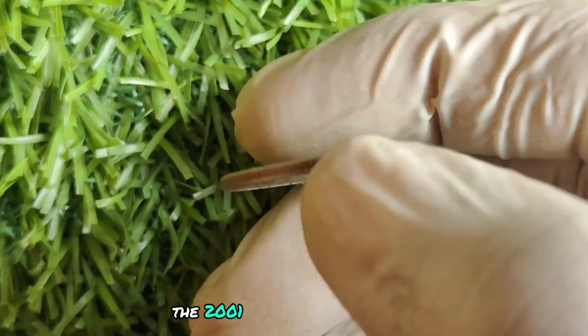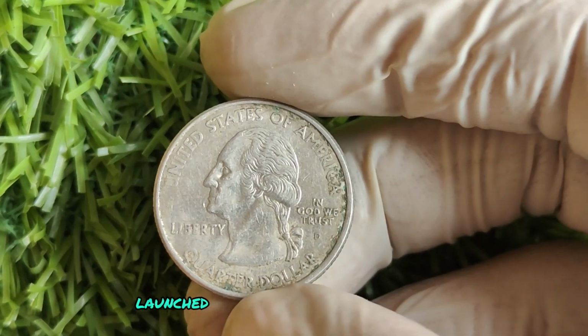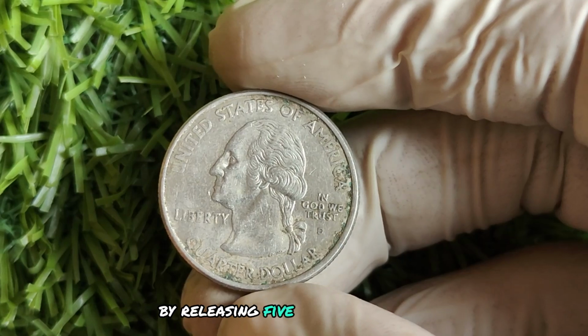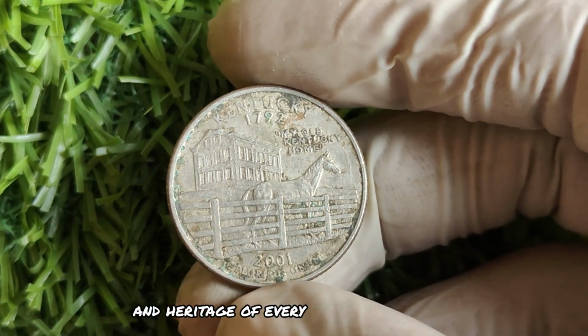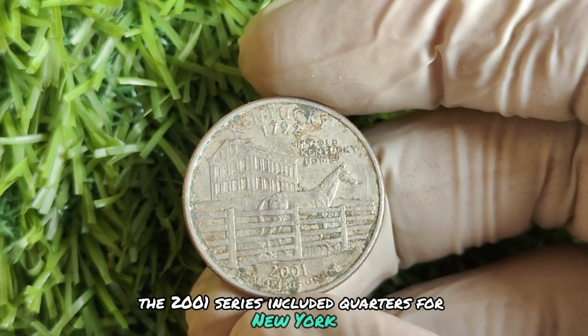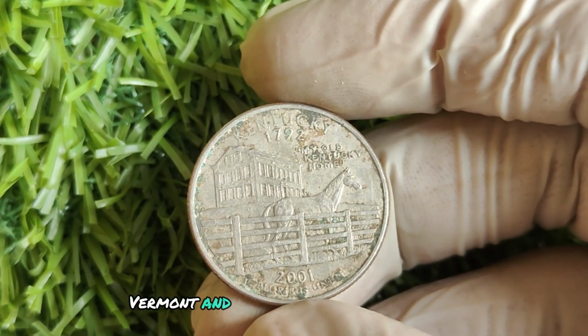The 2001 Washington quarter was part of the iconic 50-state quarters program launched by the U.S. Mint. This program honored each state by releasing 5 unique quarters every year from 1999 to 2008, capturing the pride and heritage of every state in the Union. The 2001 series included quarters for New York, North Carolina, Rhode Island, Vermont, and Kentucky.